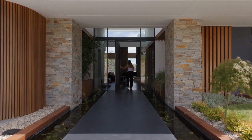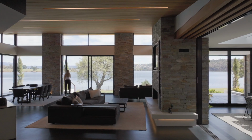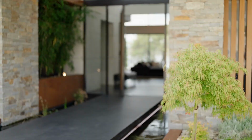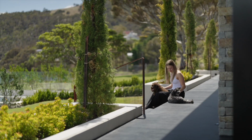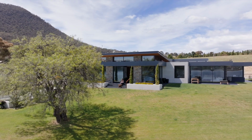The client's brief was quite significant. They wanted a grand entry, a large kitchen, obviously wanted to expose all those magnificent views. There were basic things like it had to be all one level, it was 4 bedrooms, so all of those normal things that you would have in a home. However, there are some interesting ones.